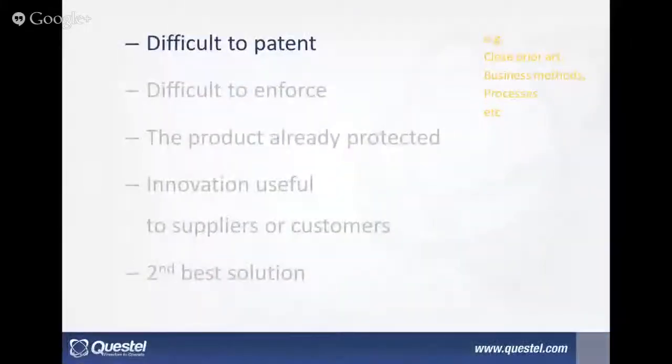Beyond those two gates, profitability and priorities, it comes down to different scenarios. These are scenarios which our clients have given us and said, these are situations where we don't necessarily always publish, but we tend to publish more often than in other scenarios. Companies tell us that they select publication when an invention looks like it's going to be difficult to patent.